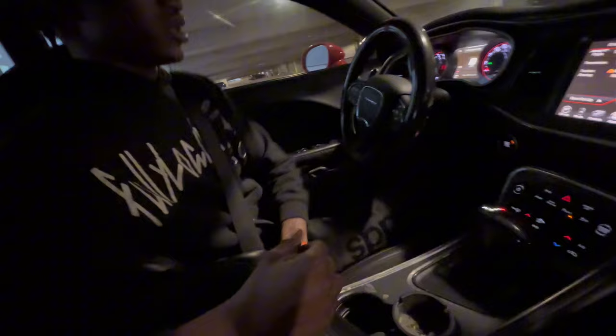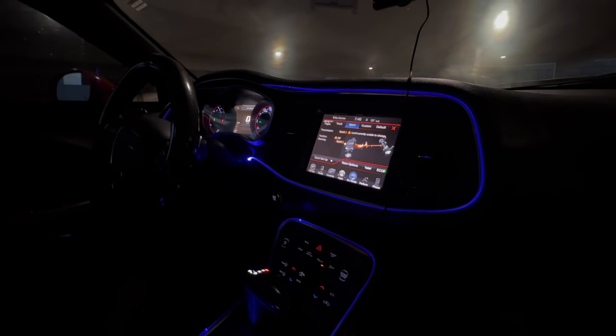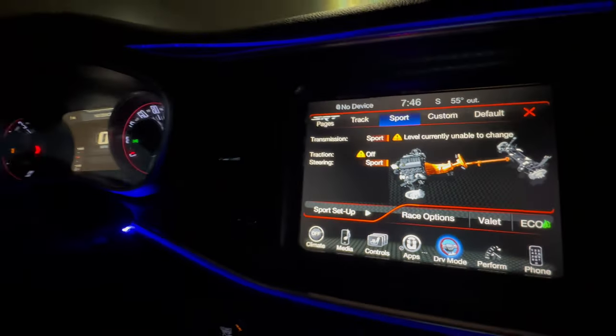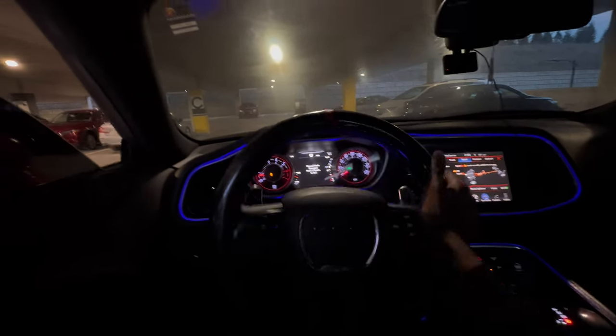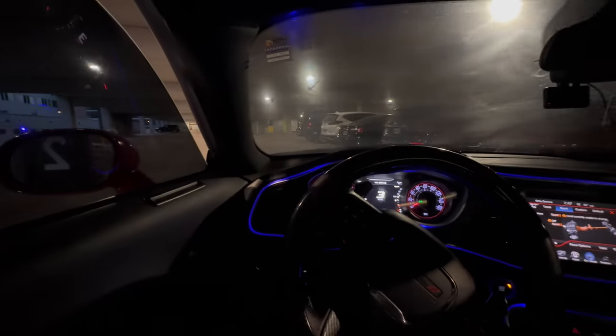So without further ado, let me cut the lights on for y'all too. But let's get y'all into this nice cut-up video, man, of me driving my Dodge Challenger RT in sport mode with no traction. Traction fully off. Man, let's get up out of here. Hold on, let me roll up my window a little bit more.